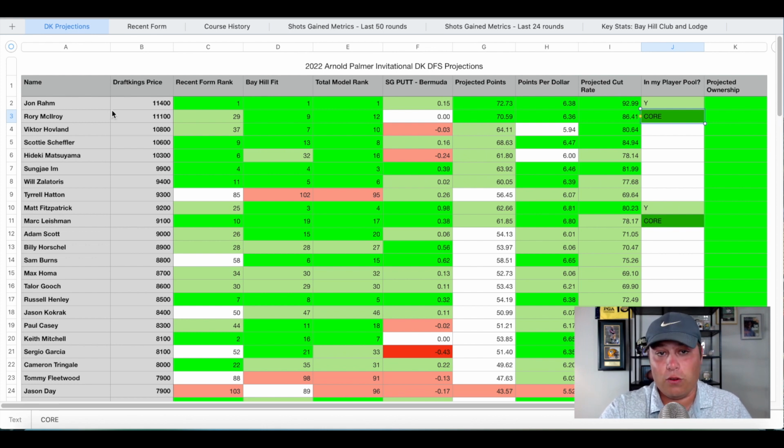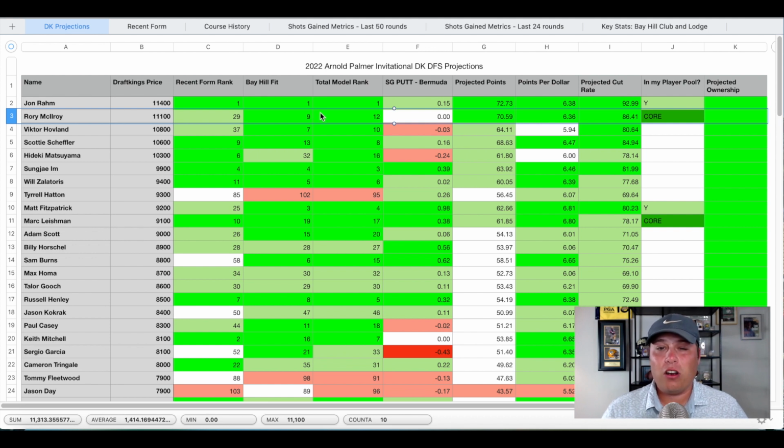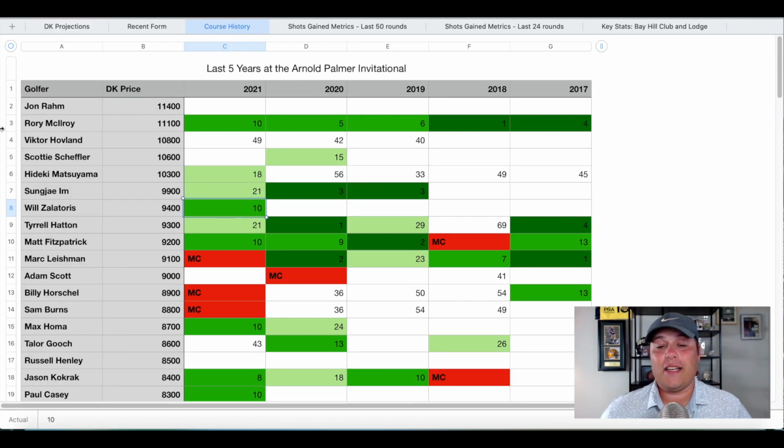With that being said, our spend up option for this week is somebody that's had a ton of success at Bay Hill over the years, that being Rory McIlroy at $11,100. The modeling absolutely loves the guy, and how could you blame it? If you take a look at the course history, Rory McIlroy has been by far the best player in the world here.